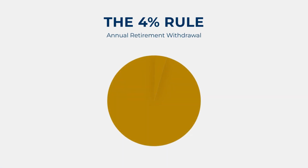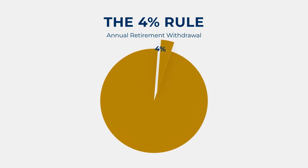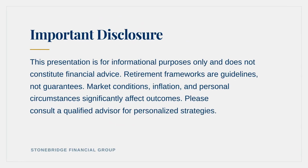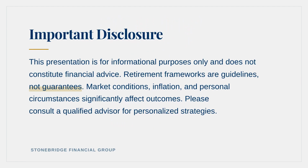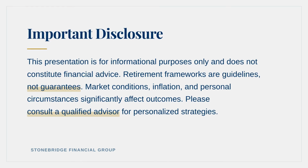A commonly used starting point in retirement income planning is something called the 4% guideline. The idea is straightforward. If you withdraw approximately 4% of your portfolio in year one of retirement and adjust that amount for inflation each year, historically, many portfolios have been able to sustain that level of withdrawals over a 30-year period. Now, I want to be clear. This is a guideline, not a guarantee. Market conditions, sequence of returns, inflation, and your personal spending needs all play a role. This is why working with a financial advisor to stress test your specific plan can be so valuable.